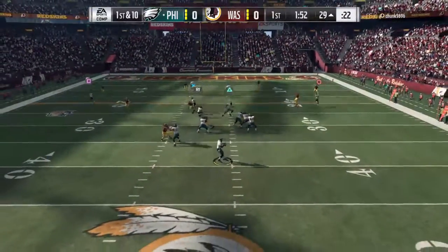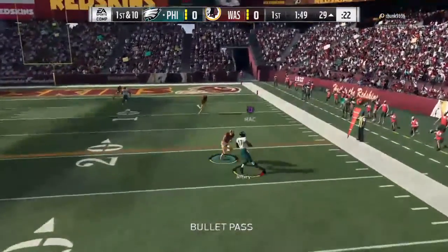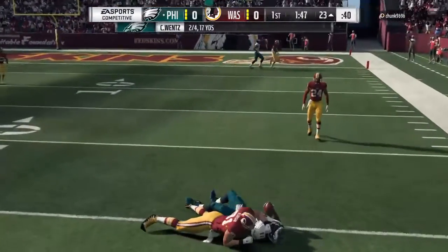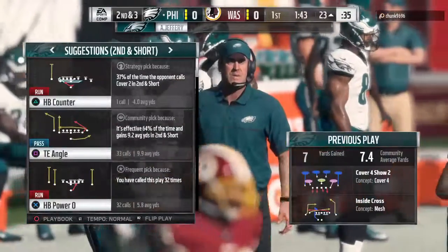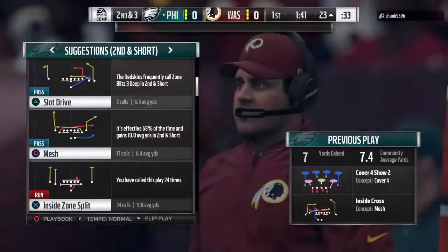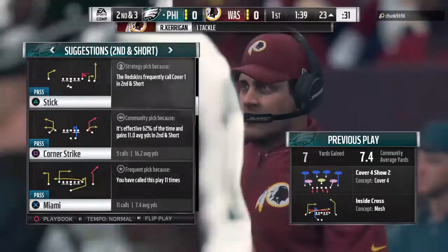So after the INT, here's Wentz. Caught right side is Jeffrey. And he'll go down here right around the 23-yard line. 7 yards, the pickup on the pitch and catch. That time they hit him out of the slot on the drag.